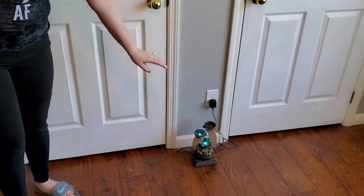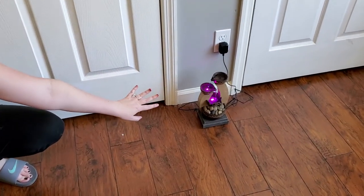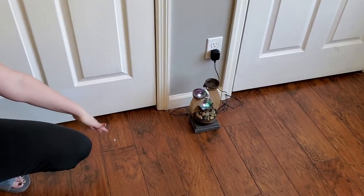Here is the fountain I have. It's on the floor because, like I said, I'm being minimalistic in my office. And it says that in order to attract wealth into your life, you want water and you want to nourish the water.